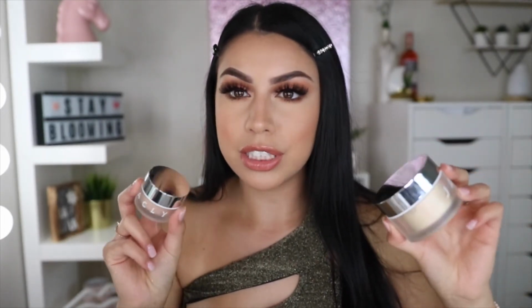I was actually a little iffy about getting this because I'm not a loose highlighter person. I love pan highlights, but this one is honestly very pretty. I've been trying to achieve that Jaclyn Hill glow, and it's been kind of difficult, so I'm so happy that she launched these products because I feel like I have that Jaclyn Hill glow. If you watch her Snapchats, if you watch her videos, she literally has highlight and you can see it from every angle, and I can never really achieve that with any other highlight. So I am very happy with this.